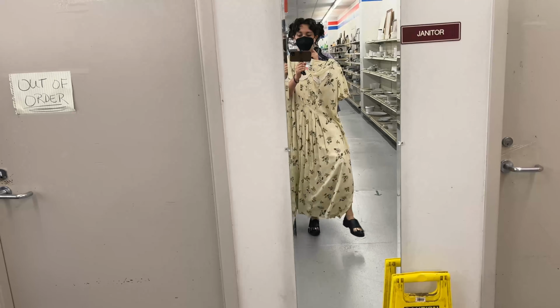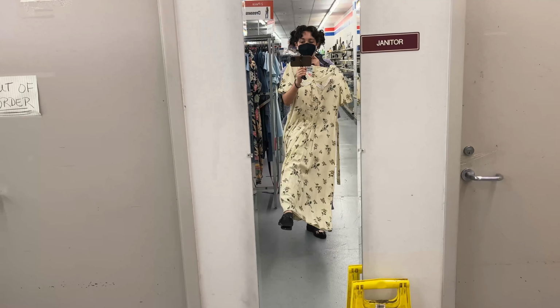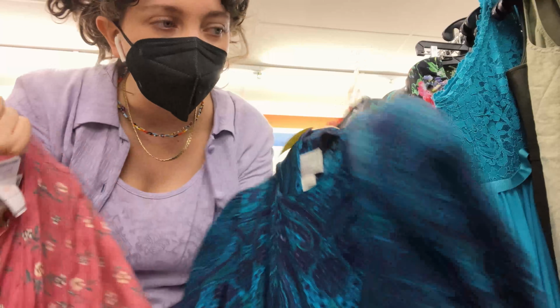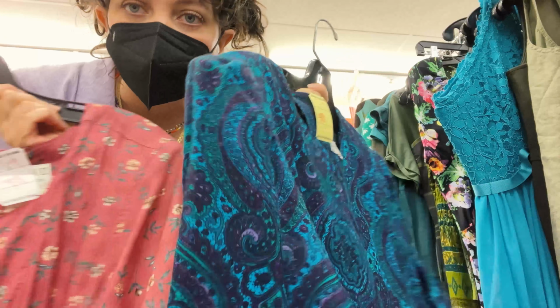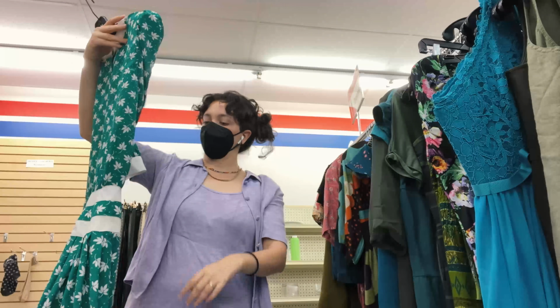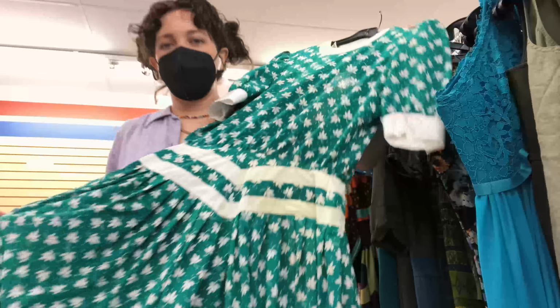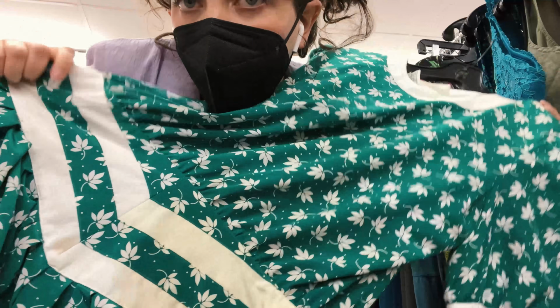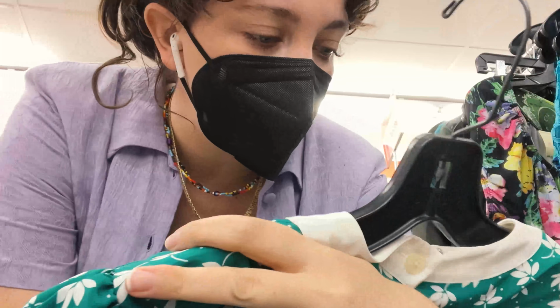This is cute. I feel like all these vintage dresses are from the same person. They're all the same size. This is so cute. What the heck? Big ol' stain. That could be anything, but is probably pee.